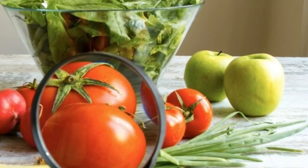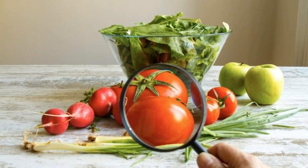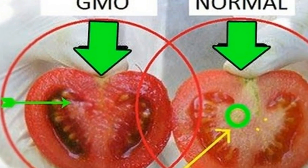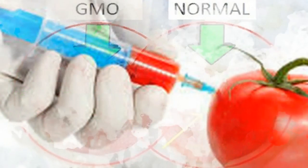But you shouldn't be worried, because in this article we are going to show you an easy way that will help you identify these GMO tomatoes, and you will know what to eat.